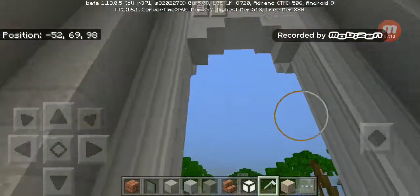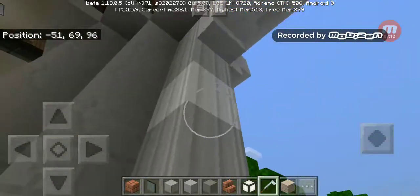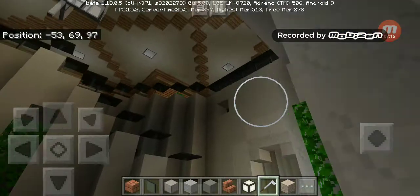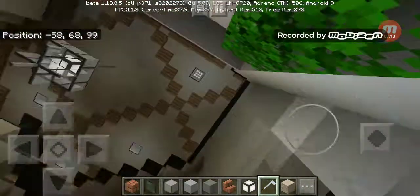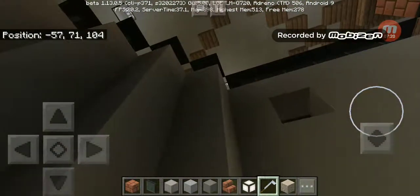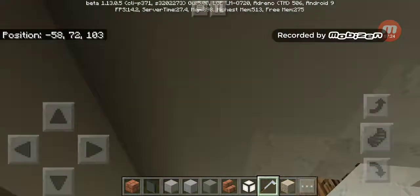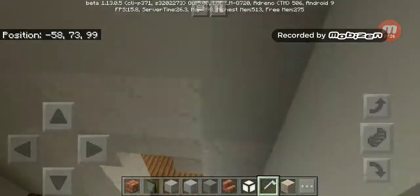But as you can see, there are nice pillars. They add a great detail, and that's it. So, shall we go upstairs? Whoa, what's that? Oh, yeah, that's an air vent, so air could go through the house.